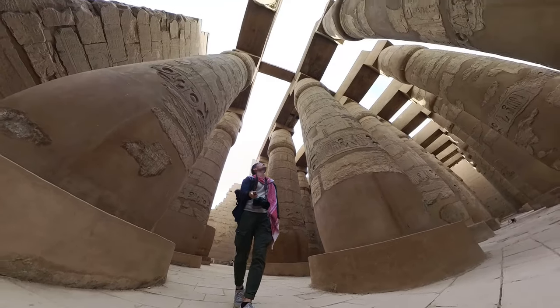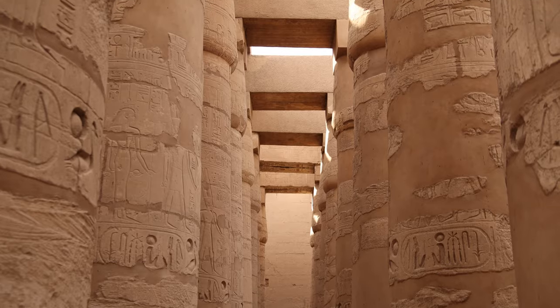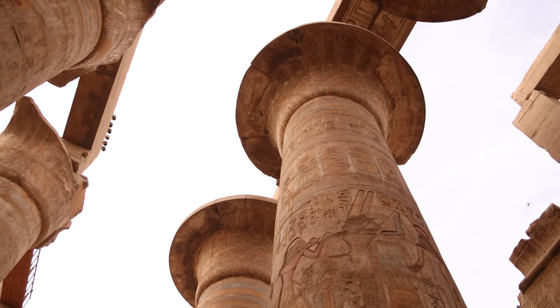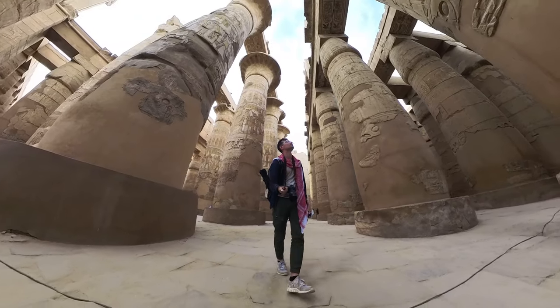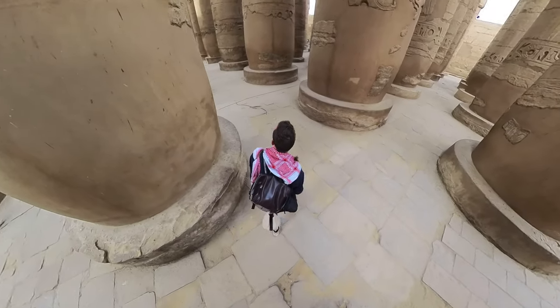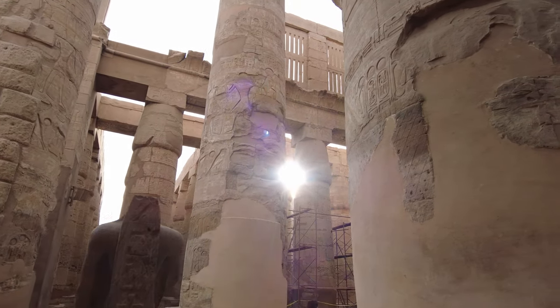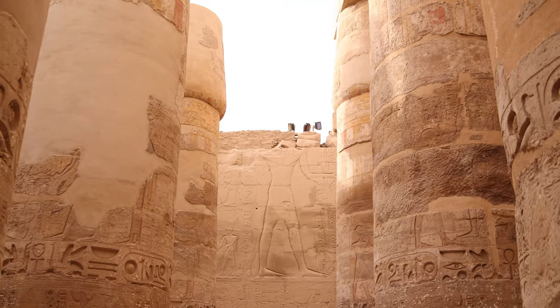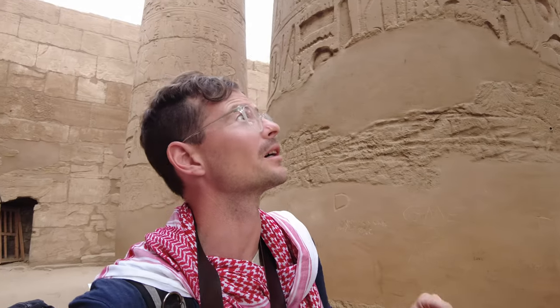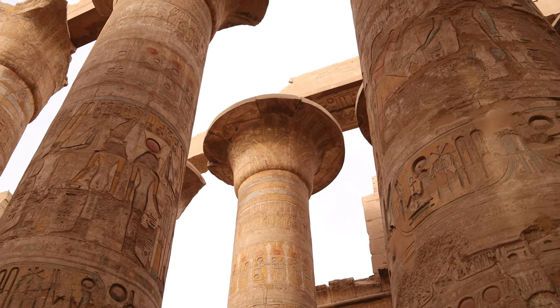You can just walk around looking up, and there are arches above that even have hieroglyphs underneath them. That makes you feel so small walking around these giant pillars that are about 4,000 years old. I just love walking around and looking up and imagining all of these stories, and all the people that carved into these huge columns, the people that painted the ceilings. I love Karnak Temple. This is so cool.